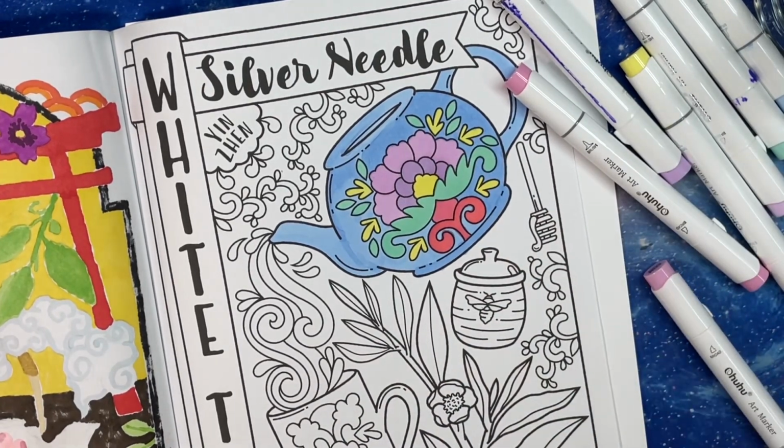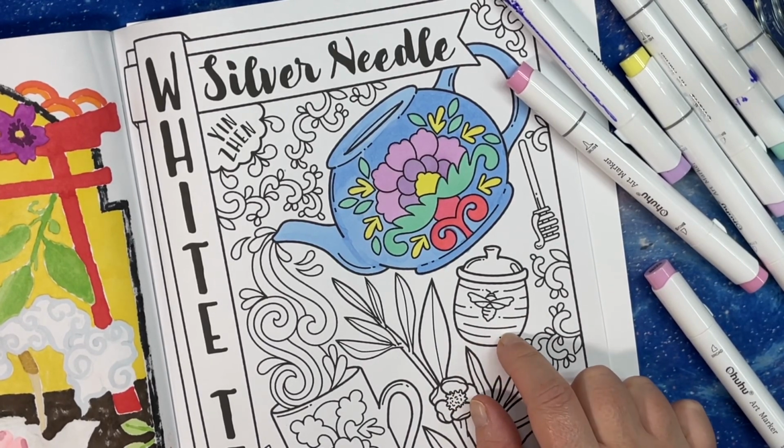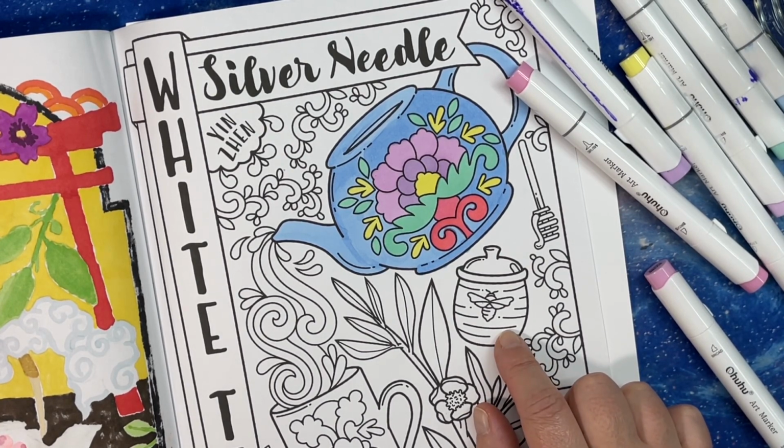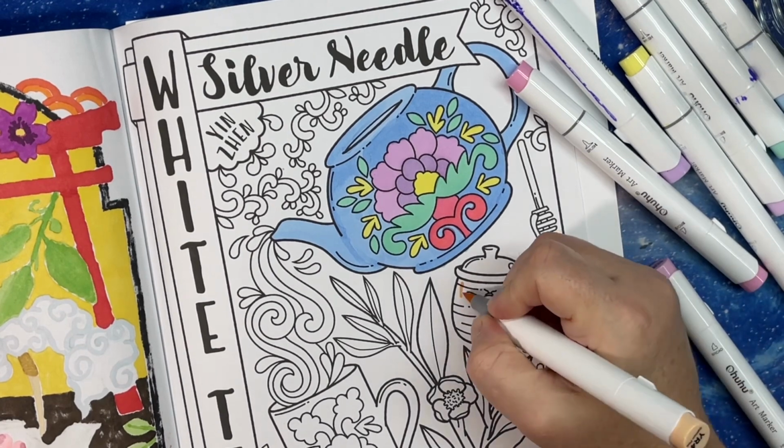Then let's see. I don't think I planned for this bee thing. But I think I might make it a salmon pink color. Like this. This says it's salmon pink.